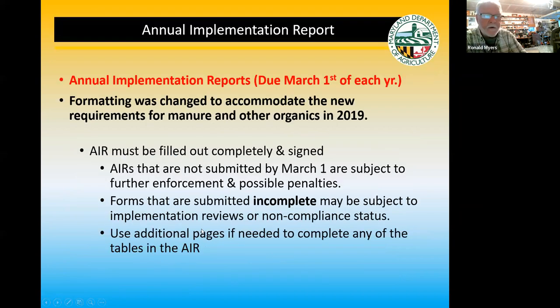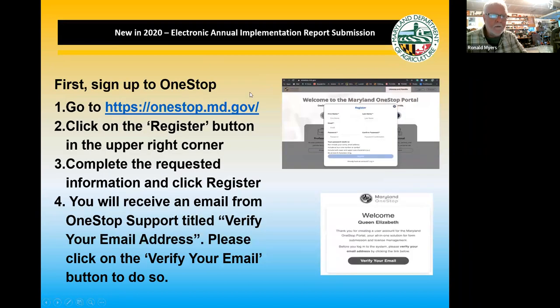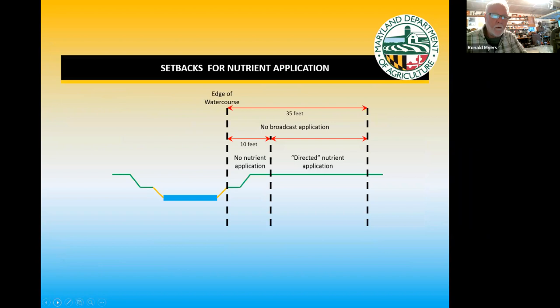Again, annual implementation reports, always remember they come in on March 1st, so hopefully everyone's got them in. And they can be completed online now. If you do complete them online through this one-stop portal, you can get a two-hour credit for recertification, like attending what we're doing right now. So that's another way to do your annual implementation report and not have to sit through a two-hour training like we're doing right now. You might want to keep that in mind. Again, that's all done through the Maryland portal.